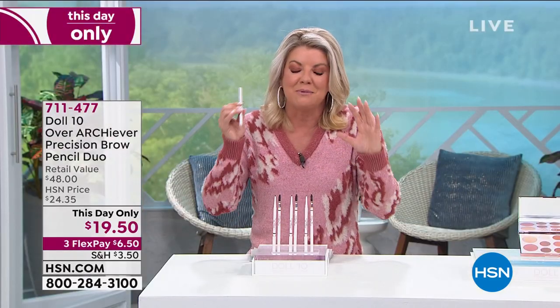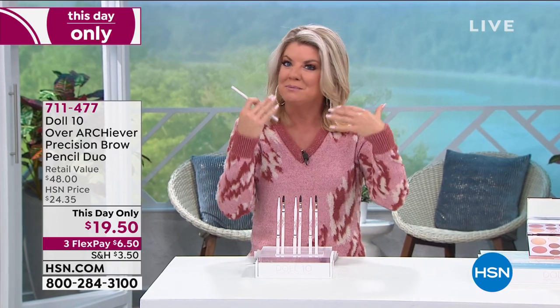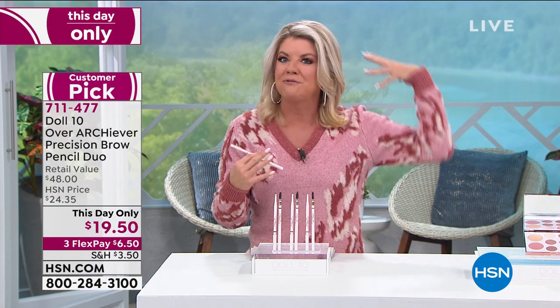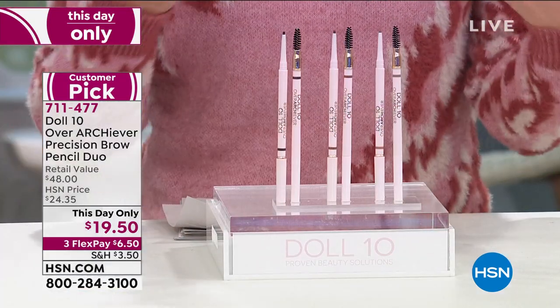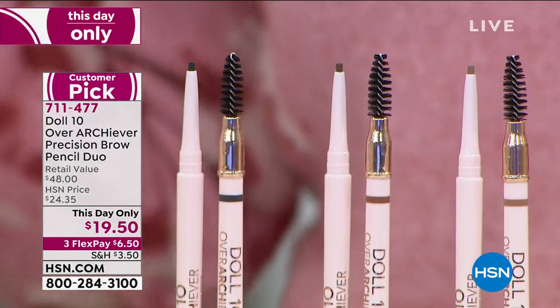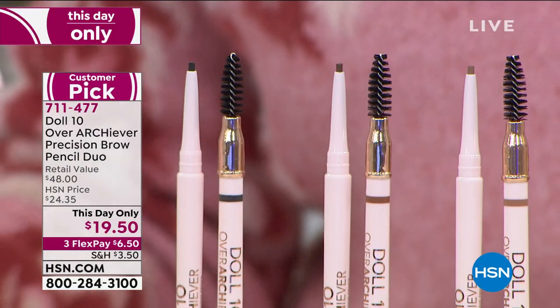Eyebrows have always been the most difficult area, for me anyway, to make look natural, to find the perfect color, to be able to get that full gorgeous brow, because I don't have full beautiful brows. I am incredibly, incredibly fair. It's why we call it the magic brow, but please, customer pick, I'll read some of the reviews that people feel exactly the same way I do.